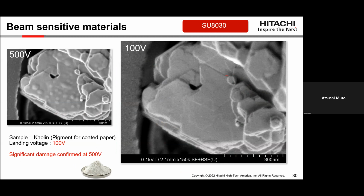Another benefit of the low landing voltage is less damage. This is kaolin, a pigment material very sensitive to beam damage. We have two images. I took the first image at 100 volts and the next at 500 volts. At 500 volts, we start to see a kind of topography, like bubbling. That's a deformation of the surface features. So a low landing voltage is very gentle to the surface. If you are struggling with beam damage or deformation of your samples, it's worth trying deceleration technology at 100 volts or 200 volts.